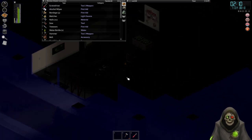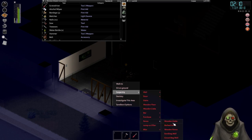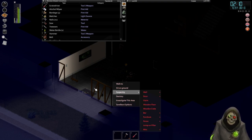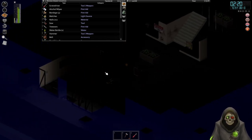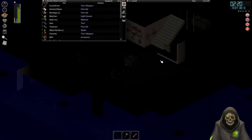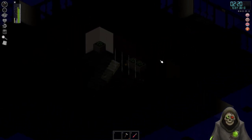Close this door behind me? I did. Right around here, I'll put a wooden fence. That way, if there's some zombies out front, I can just lure them behind this wall and bash them in a little bit, you know. Alright, well, we are fairly well fortified now. This is great for us.